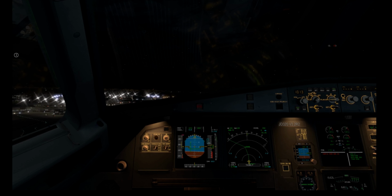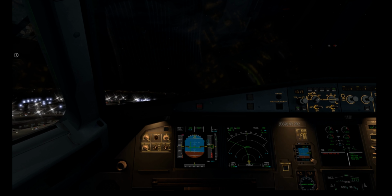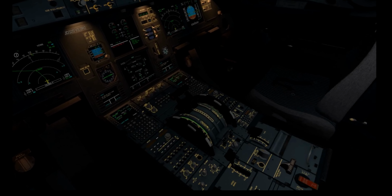Let's go ahead and retract the notch of flaps. So the notch of flaps is being retracted. Yep. It's a nice clear day right now in Boston International Airport, and we are climbing to a flight level of 31,000 feet.